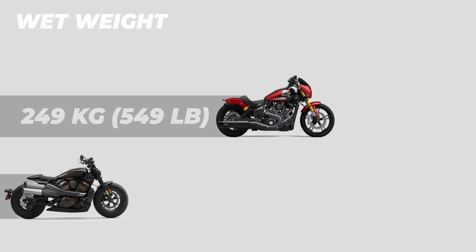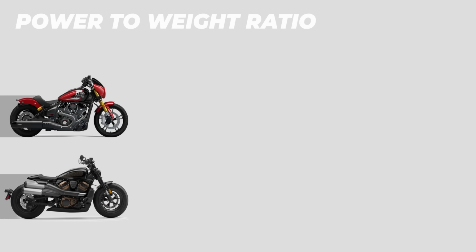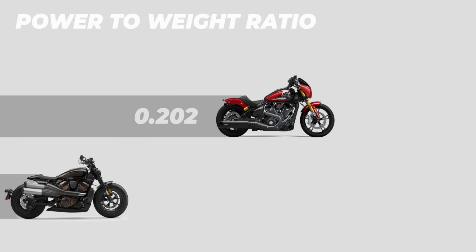Now, when we look at wet weight, you've got 249 kilograms or 549 pounds for the Indian Scout and 228 kilograms or 502 pounds for the Sportster S. So the Sportster S has more horsepower, more torque, and is lighter in weight. And if we look at the power to weight figures, the Indian Scout comes in at 0.202 and the Sportster S comes in at 0.237.